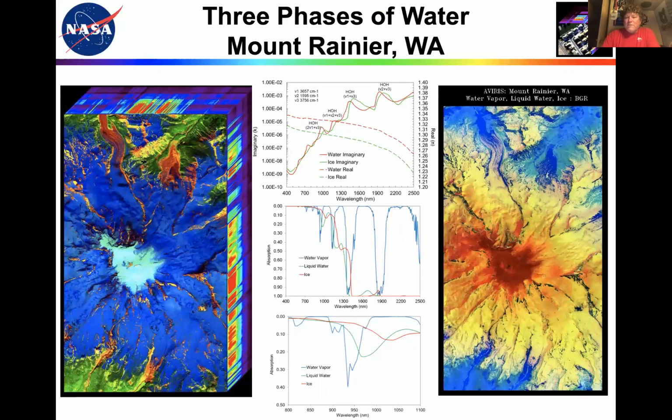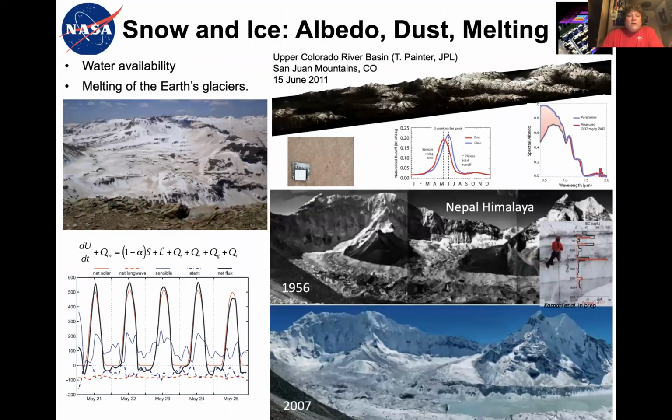So these are ways of seeing things that you wouldn't normally be able to see, right? If you looked at it in RGB, it would just look like a mountain or a volcanic mountain covered in snow. And we can also quantify snow. Dark snow melts faster. And because of all the dust that mankind puts into the atmosphere, some snow packs are melting faster than they used to. And so this instrument's able to measure all that stuff.